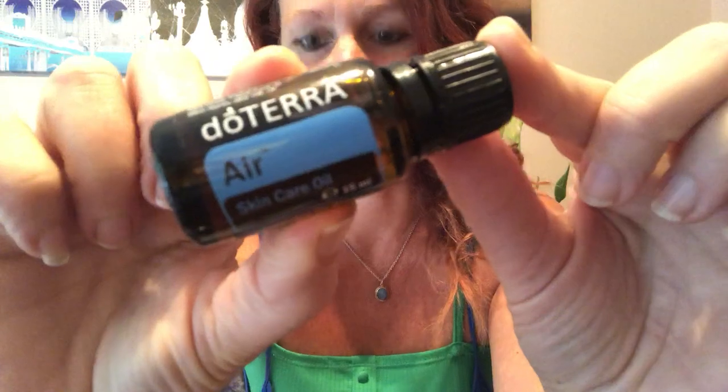Air. doTERRA Air. Now this blend contains cardamom, laurel leaf, peppermint, eucalyptus, melaleuca, lemon, ravensara. I've written these down because it's hard to remember what goes in the oils.